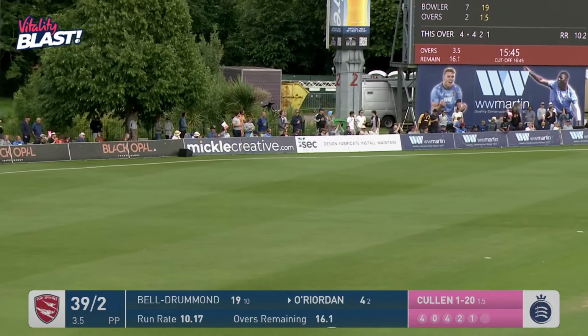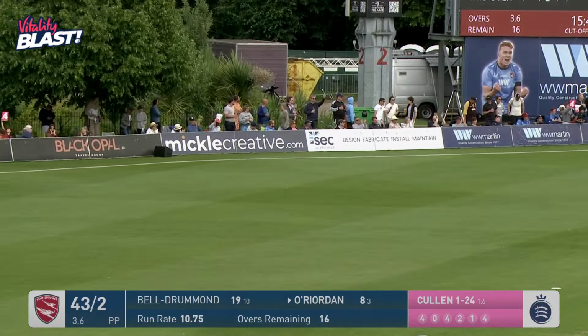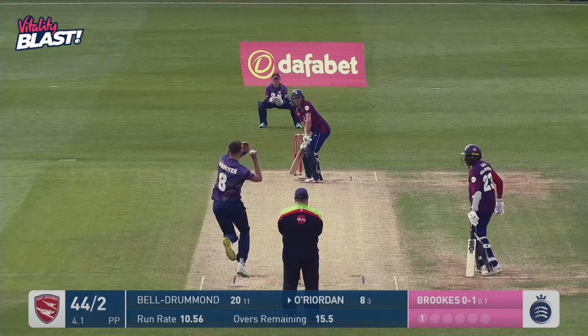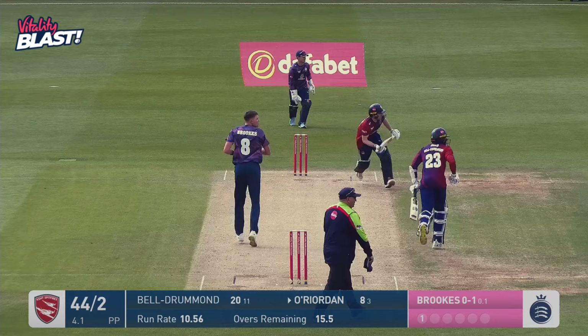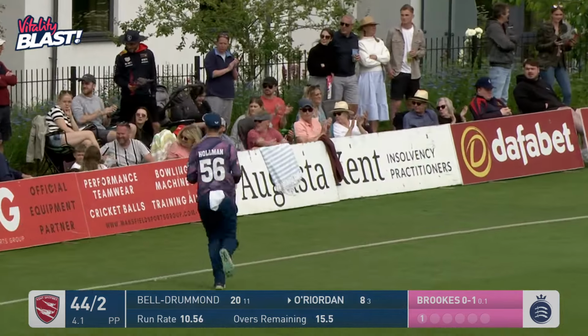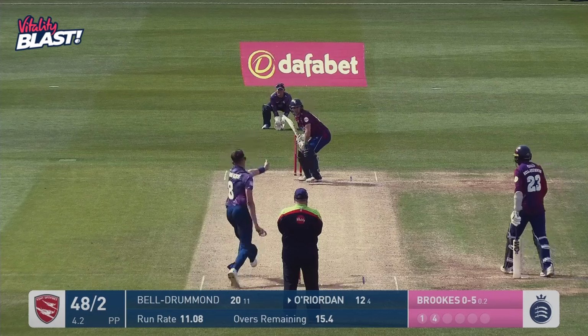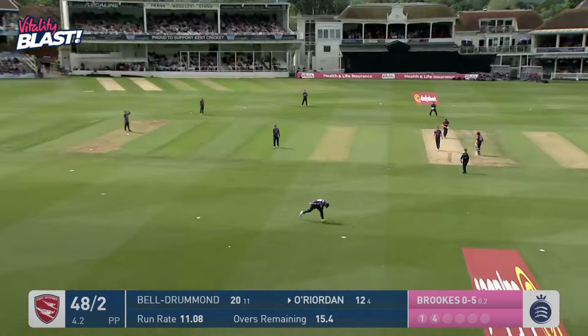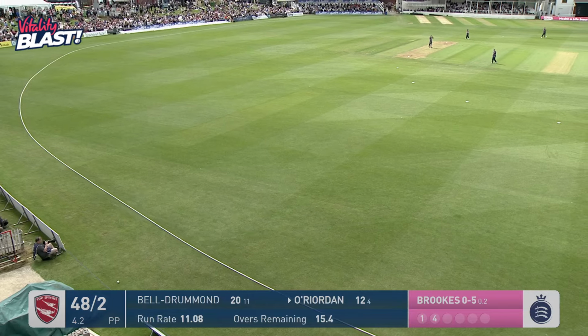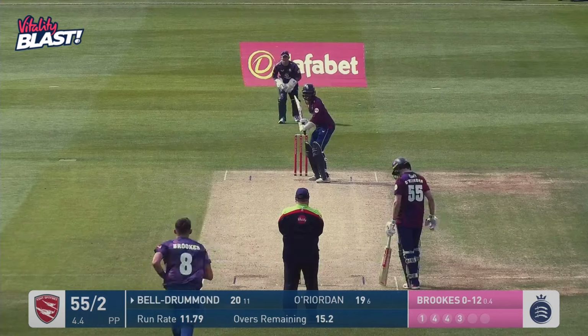Cullen once again exploring the middle of the pitch, and O'Riordan just kind of leans out of the way of that one, and these guys are very similar. So O'Riordan off to a flyer once again. Brooks thumping the surface. This one has been whacked straight. Back foot again. Short again. It's an extraordinary shot, like a baseball.